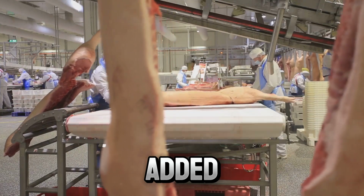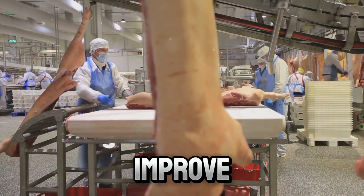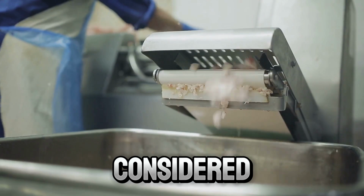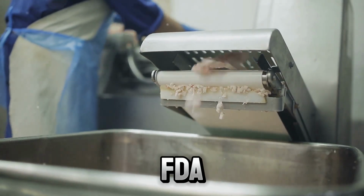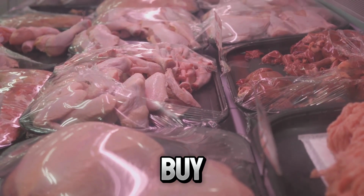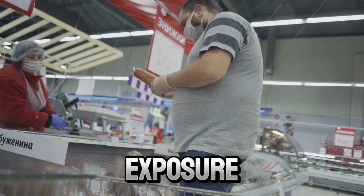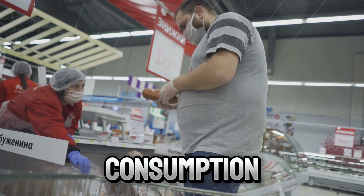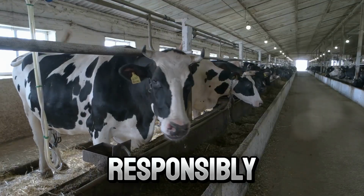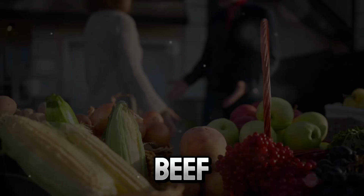Citric acid is also added during the processing of meat, sprayed onto carcasses in an effort to improve food safety from pathogens. In this capacity, citric acid is considered a food processing aid, which the FDA allows manufacturers to leave off the list of ingredients. Therefore, you won't know if the meat you buy contains citric acid. One option that may not entirely eliminate your exposure to citric acid, but minimizes consumption of toxins found in factory farmed animals, is to opt for responsibly sourced meat, such as organic, grass-fed, and grass-finished beef.